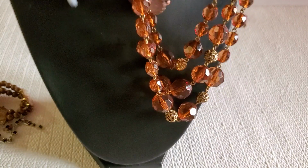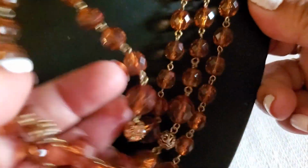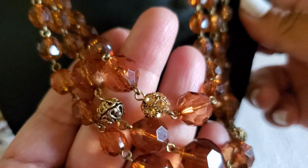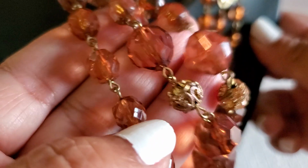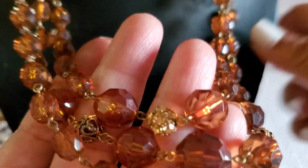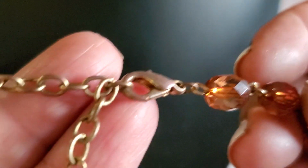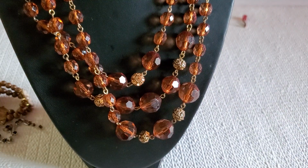The next one is this beautiful beaded necklace. Look how beautiful it is. I love these type of necklaces. Has the filigree and the rhinestone, and then it has the lobster clasp. Looks like it's a brass color. It'll be $2.